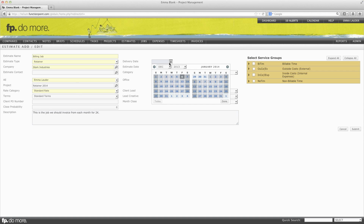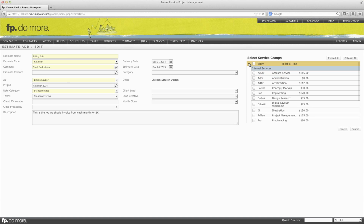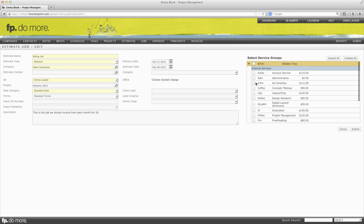Delivery date, I can put this as being the end of the next calendar year because that's how long this is going to go for. And then really, I only need to pick one item from here. I need to have at least one thing. I can call it whatever I like. I could just call it administration. That's easy. And click submit.